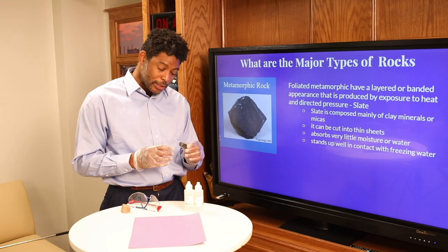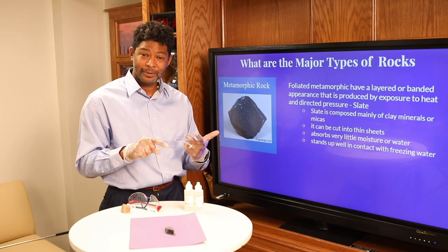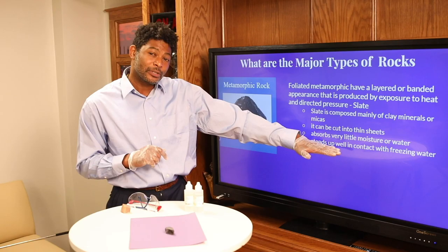Which is one reason why you'll find sometimes that slate is very good as a building material, like in slate roofs. But slate's not cheap. So unless you just like throwing money away, it's far better to use the asphalt roof with the limestone in it from before. Now, the nice thing about slate is it also reduces freezing. So that temperature difference is one reason why slate is sometimes used.